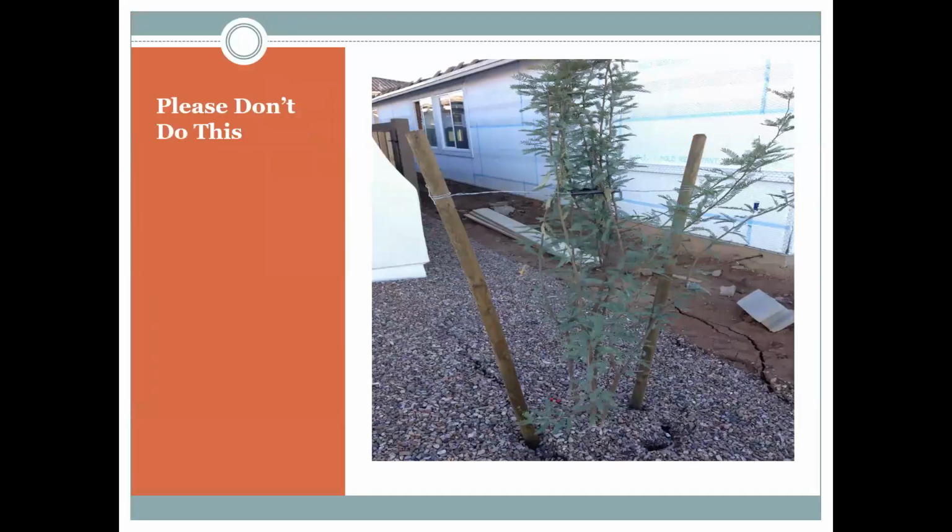Yeah, so staking isn't always necessary. People think they always have to have these two lodge poles and the wire coming in. This is a perfect example of that. This multiple trunk tree would have been beautiful without any stakes. Somebody bunched them all together and ruined the structure of the tree. It probably goes with the plans for this lot, where every tree gets 2 lodge poles, so they bought them anyway, so let's put them on. But if you buy a multiple trunk tree or have one, it should never need to be staked.